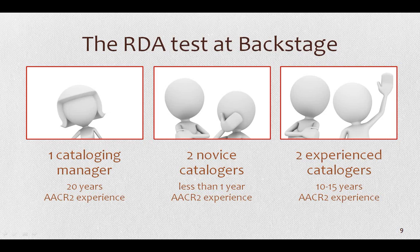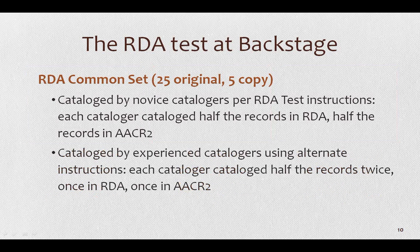For the test itself, we selected an MLS manager with a lot of cataloging experience who became our primary RDA trainer. We trained 2 brand new catalogers and we trained 2 experienced catalogers. The test required that at least 2 catalogers catalog the common set, one in AACR2 and one in RDA. Our new catalogers handled the common set records per the test instructions.